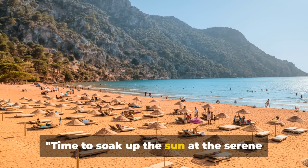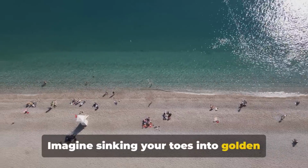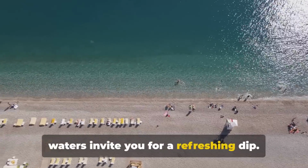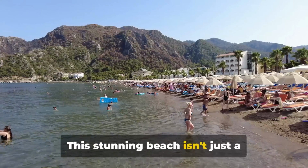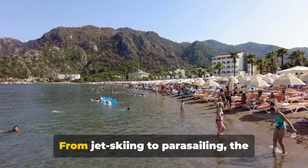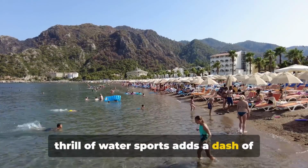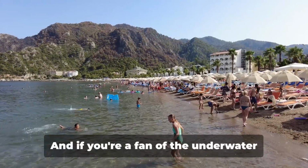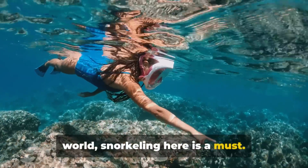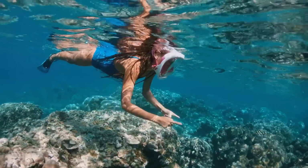Time to soak up the sun at the serene Ikmila Beach. Imagine sinking your toes into golden sands while the crystal-clear turquoise waters invite you for a refreshing dip. This stunning beach isn't just a sunbather's paradise, it's an adventurer's playground too. From jet skiing to parasailing, the thrill of water sports adds a dash of excitement to the tranquility. And if you're a fan of the underwater world, snorkeling here is a must. Ikmila Beach, your oasis of tranquility.